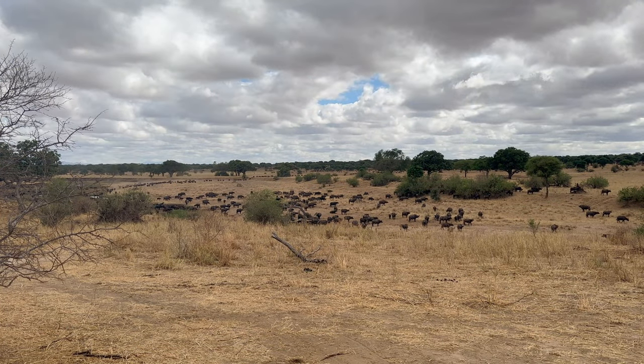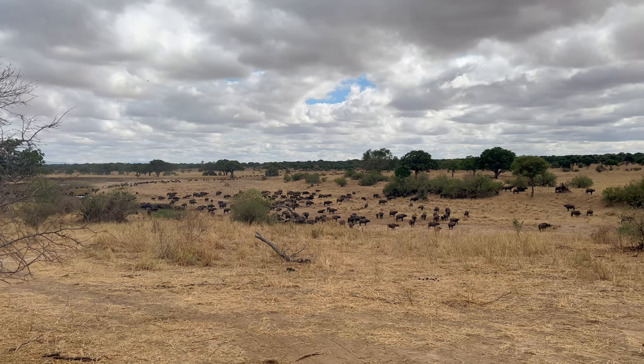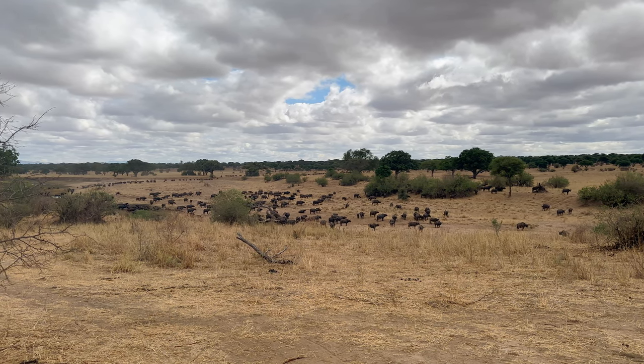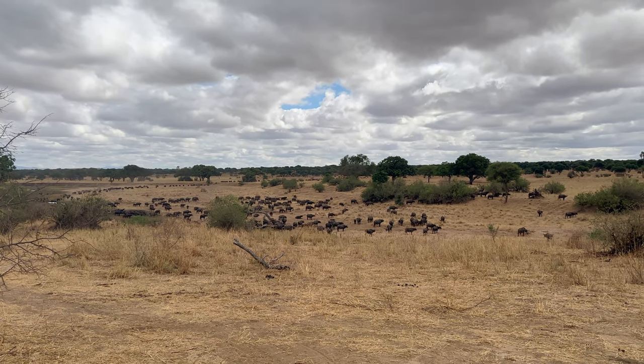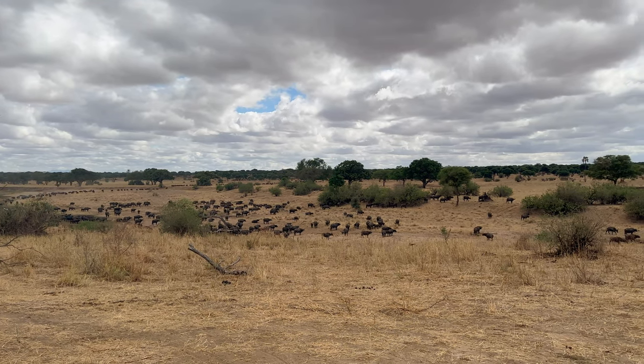This herd of buffalo are just gathering here by the river. I don't know where they're all going, but it's like a long line. If you can see it in the distance, a long line of water buffalo. Yeah, that's right. Cape buffalo, not water buffalo. Even though we joke about it being water buffalo, it's Cape buffalo.